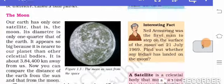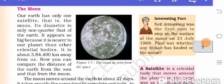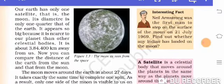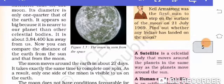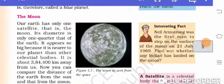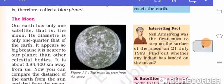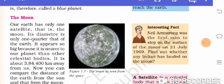Okay, so the moon. Let us see what the moon is. Our Earth has only one satellite, that is the moon. Its diameter is only 1/4 that of the Earth. It appears so big because it is nearer to our planet than other celestial bodies. Okay, so the moon is the natural satellite of the Earth, and it has a diameter of 1/4 of the Earth. It just appears big.